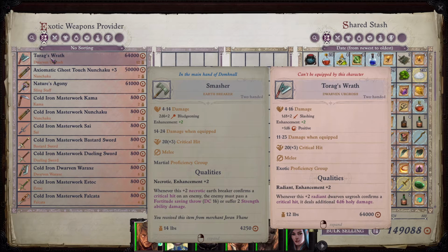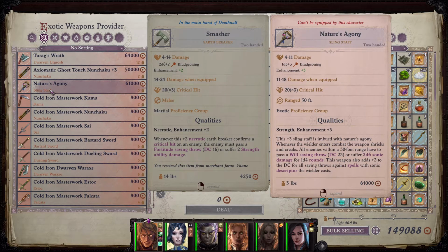Alright, Torag's Rab. Whenever this +2 Radiant Dwarven Urgrosh confirms a critical hit, it deals an additional 46 holy damage. Nature's Agony. This +3 Sling Staff is imbued with Nature's Agony. Whenever the wielder enters combat, the weapon shrieks and creaks. All enemies within a 30-foot range have to pass a will saving throw DC 23, or suffer 3d6 sonic damage for 1d4 rounds. This weapon also adds +2 to the DC for all saving throws against spells with the Sonic descriptor the wielder casts.